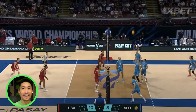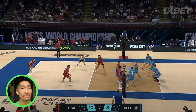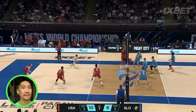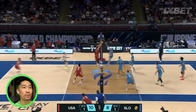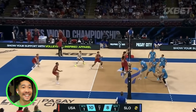Middles have to be ready to set, and I know middles, you love to set, so this is your chance to shine. Gives them a great set. And then a coverage from the other middle. These guys are so well trained. And he covers himself a third cover. Does he put it away? Oh no, it's a block from USA. And the middle gets the set again.